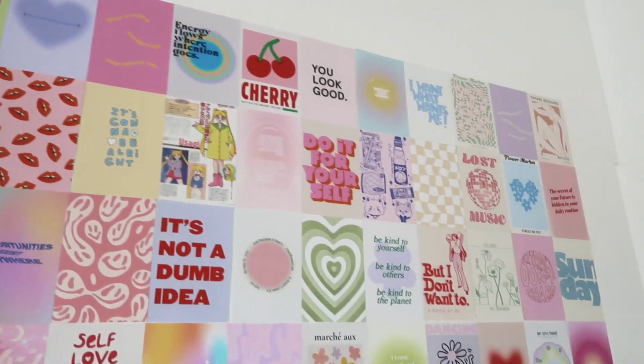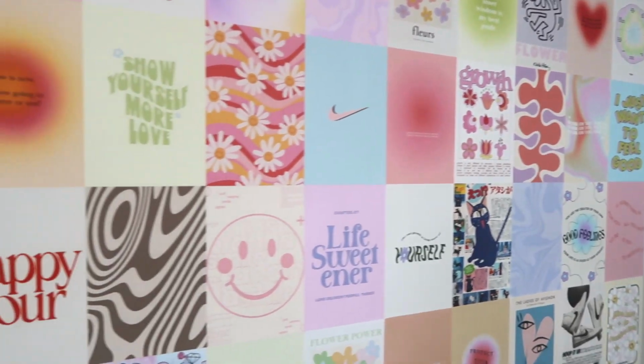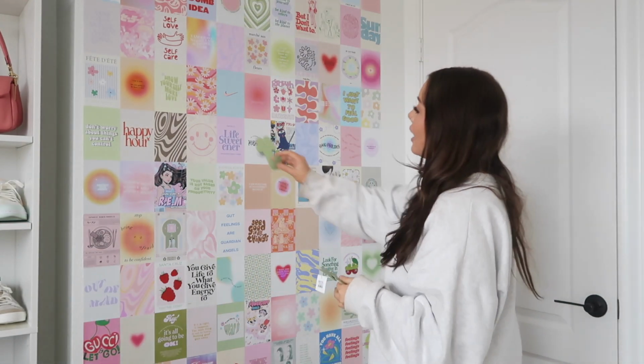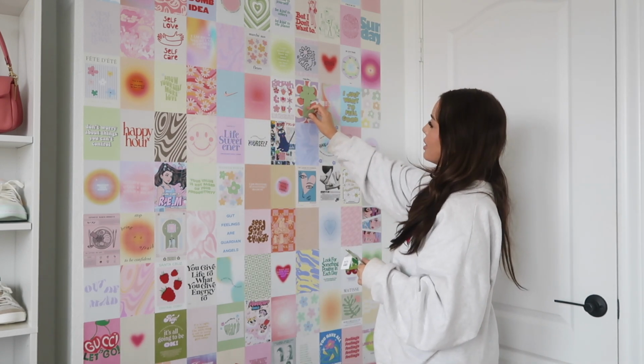So here's a look at all of the pictures. So cute. We could definitely just end it here and just have a cute collage wall, but I do want to hang my bags here. I think that it would be kind of a cute little spot to place them, and I found these adorable little hooks on Urban Outfitters that will match the vibes of this wall perfectly. So I was kind of thinking that I would do like 1, 2, 3.